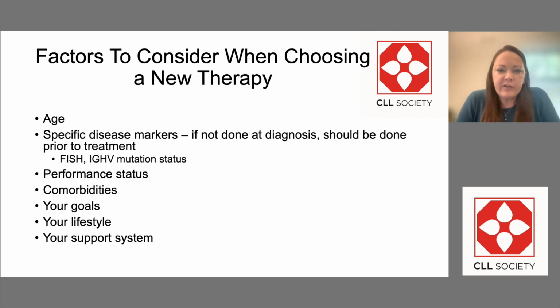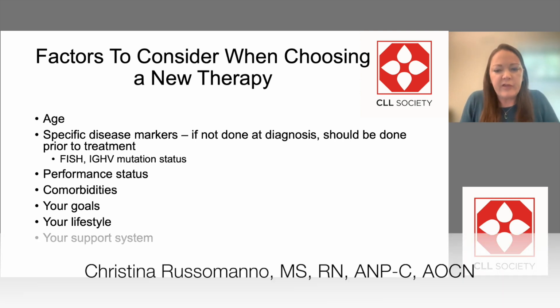So other factors to consider when choosing a new therapy, and these are the ones that are about the patient, right? This is about you. So your age, and this is not to be ageist, but there might be a difference in tolerance and ability to handle treatments comparing someone who's 30 to someone who's 98. And so we do look at that when we consider therapy.